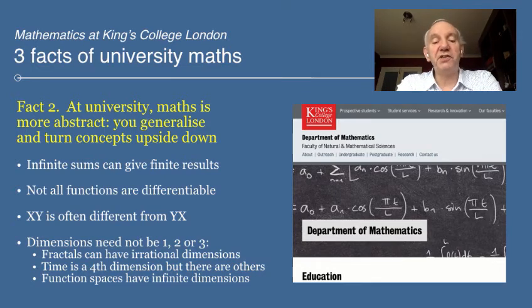We use algebraic systems in which we have some sort of multiplication, but x times y is not the same as y times x. If you know about square matrices, then they do not obey the commutativity rule that xy is equal to yx.